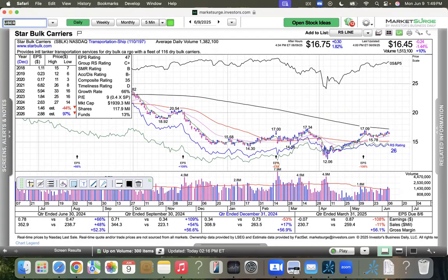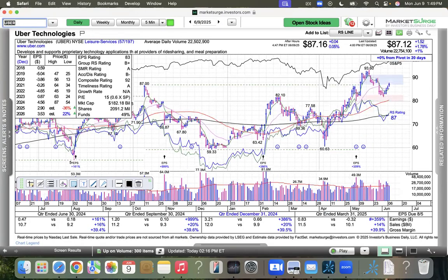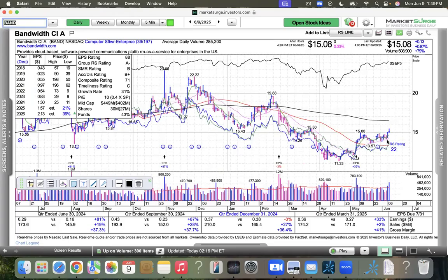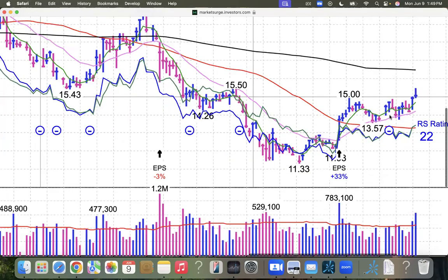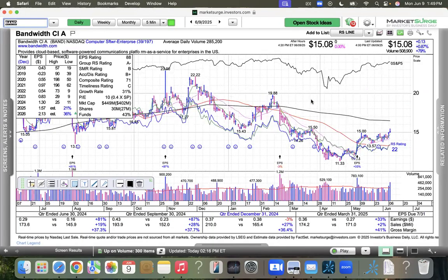Uber, a slower mover, not a stock that I'm really fond of, but if it wants to rally, I'll put this thing back on at 87. It's right there at 87.12. So another one that I like, BAND, the bandwidth. I know it's below the 200, but the shorter term moving average has traded through the 50s. So yeah, I'm kind of liking bandwidth too.